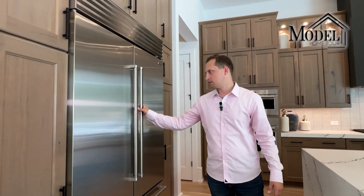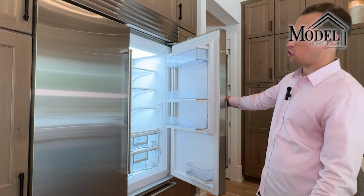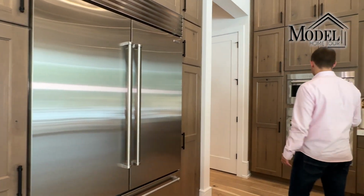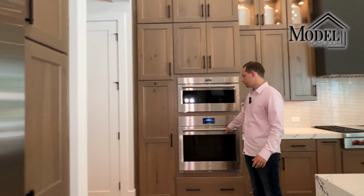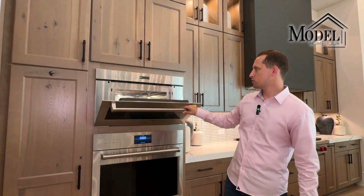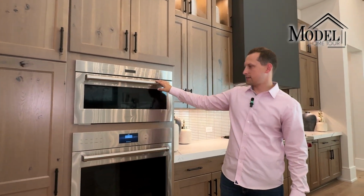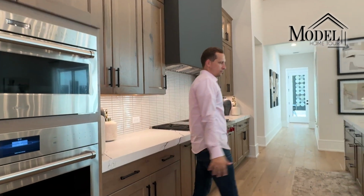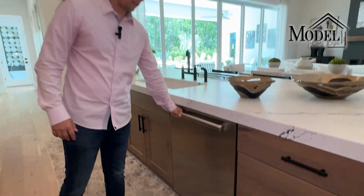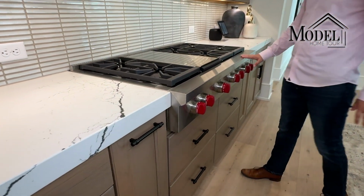They also did, because it's the model, but they also have the option you could do it with them if you build. They did the Sub-Zero oversized large fridge. You also have your Wolf appliances with this. So you have your Wolf oven. You also have your Wolf microwave that most likely does double as a convection oven. They have a Cove dishwasher. And then you also have your oversized Wolf stove.